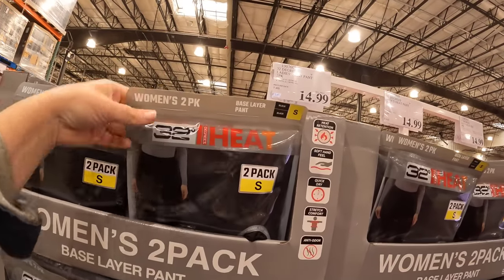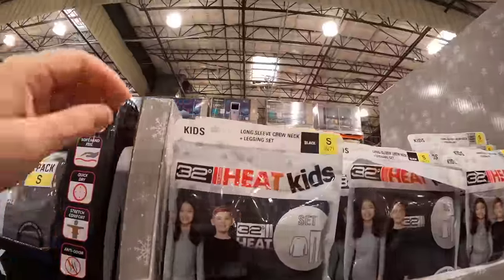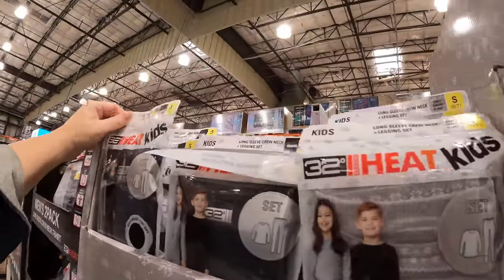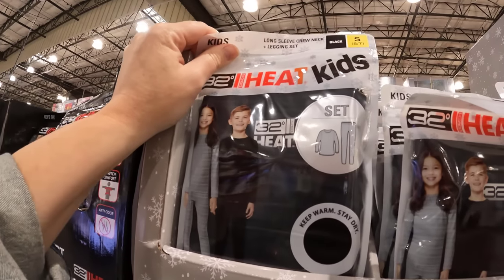Starting to get their long johns in for winter. They have the kids set, and this gets you pants and a shirt for $9.99. Kind of hard to beat that when kids grow so fast.